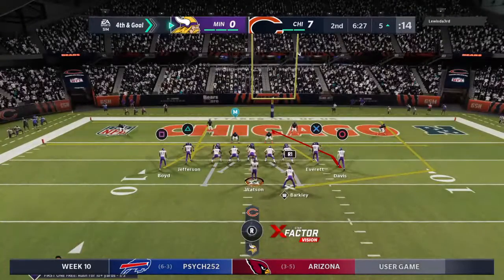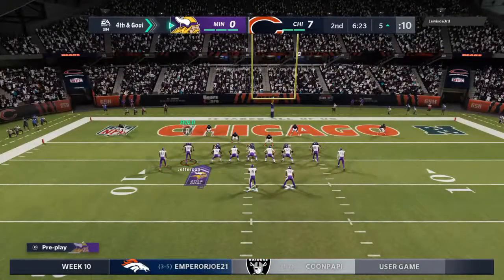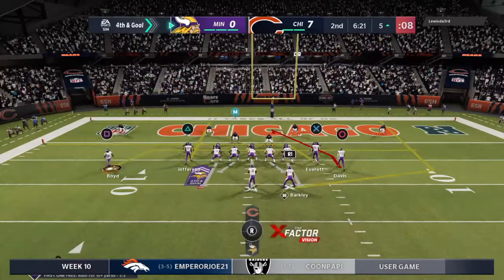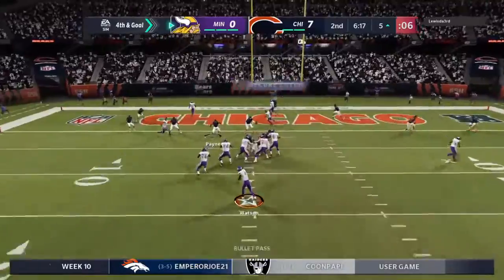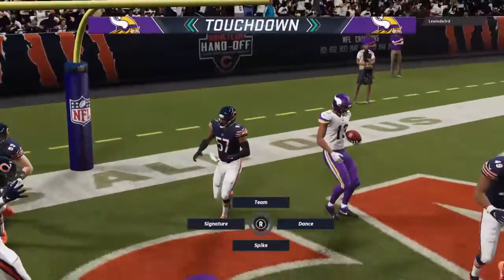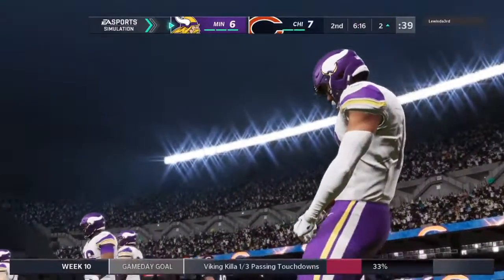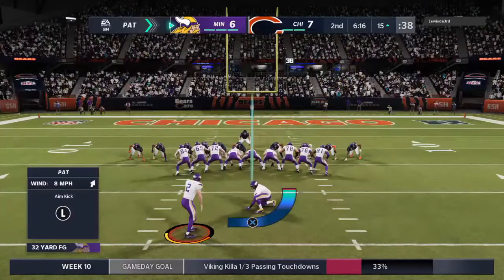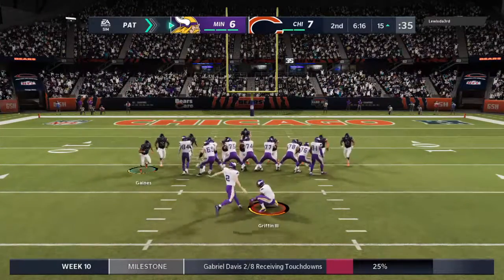Watson going to stay out there as they'll go for it on 4th. On 4th down, Watson. He's got his man. It's taken in for a Viking touchdown. Gabriel Davis, his 2nd touchdown on the season. And the Vikings are an extra point away from tying this thing up.